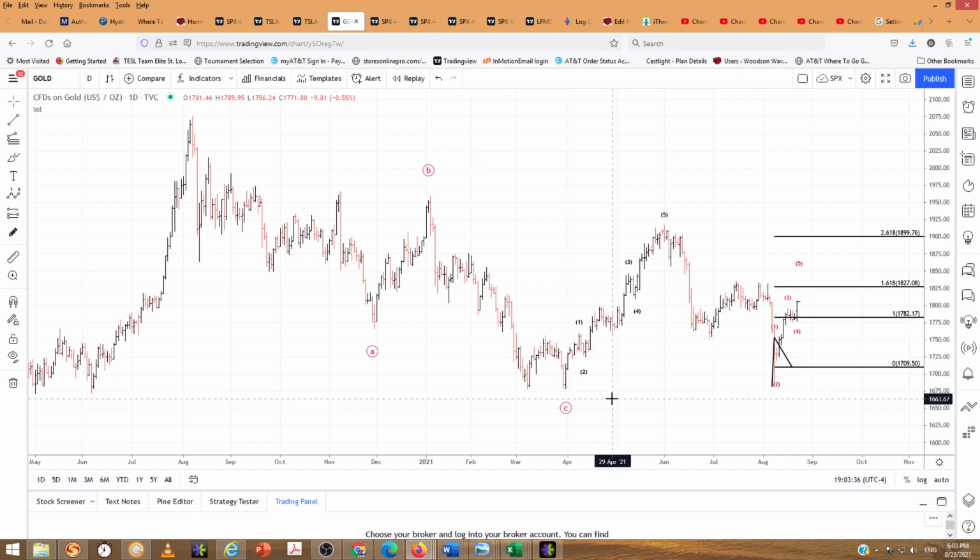It looked corrective. Impulsive would mean it's the direction of the main trend. So we looked at this as a counter trend move. We had 5 waves up. We needed this low to hold, which was at, I believe, 1678. Yep, there it is. It held, and we've had 5 waves to the upside.